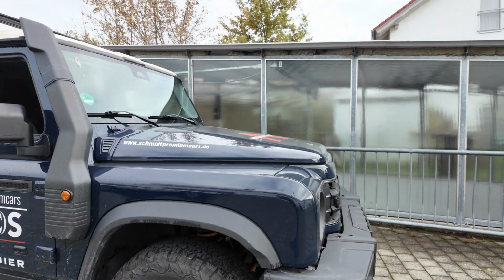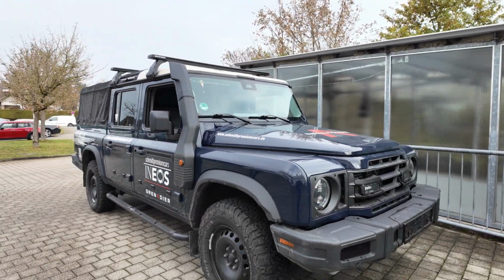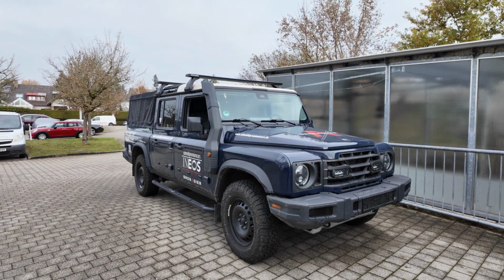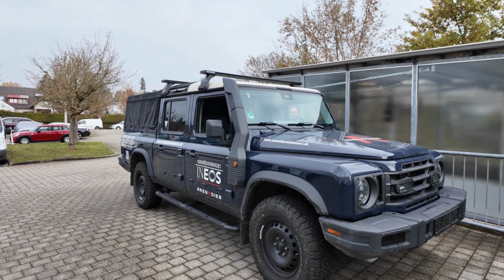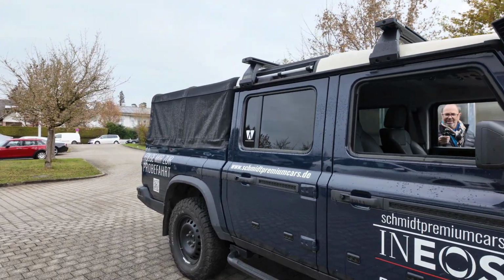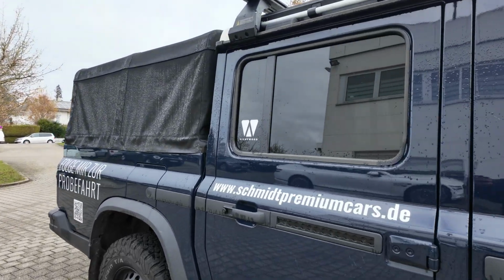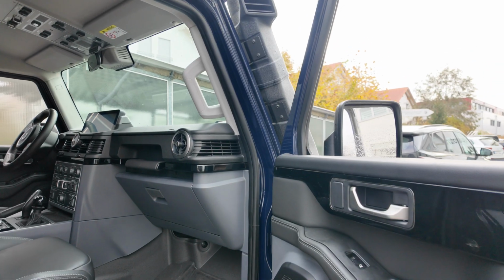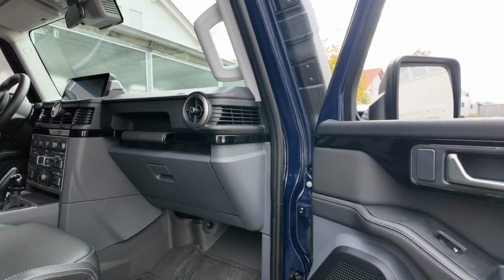And of course, this is their demo that they're using at the moment, Schmidt Premium Cars. And this is also a Rolls-Royce dealer, because we walked in and they have a Grenadier in the showroom, and they also have Rolls-Royce. Okay, so this looks familiar.